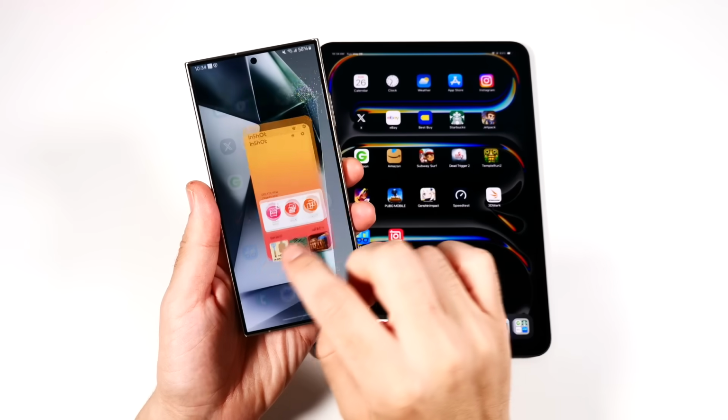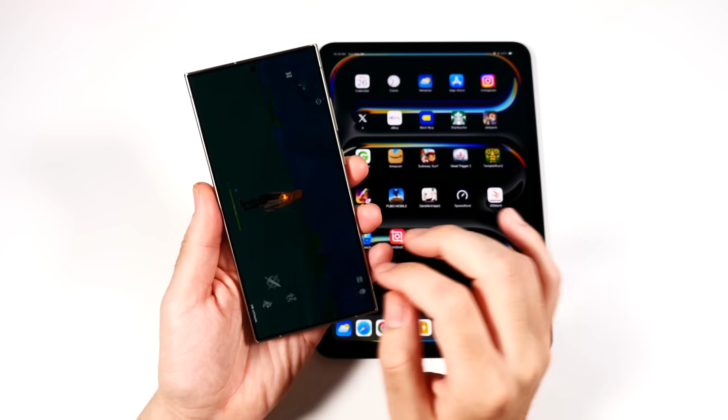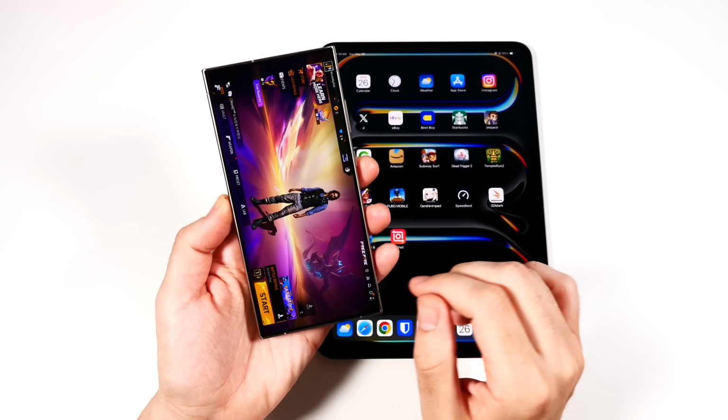All right, so let's see how the Samsung does holding these applications. 12 gigs of RAM. I turned off the deep sleep app mode so it doesn't do that. It was reconnecting to the server there. That's not a reload. Let's go into Free Fire.